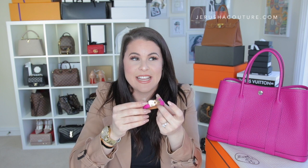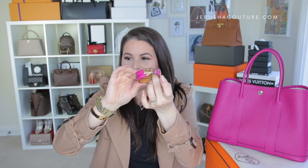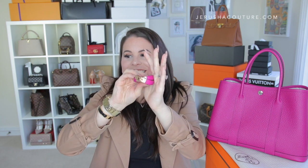So I purchased it off the site in T1, which is extra small, and it turned out I was T2 because I didn't want it to move. I wanted it to be tighter, but I didn't want it to twist around. I want the lock to stay on the top. But it is so beautiful.